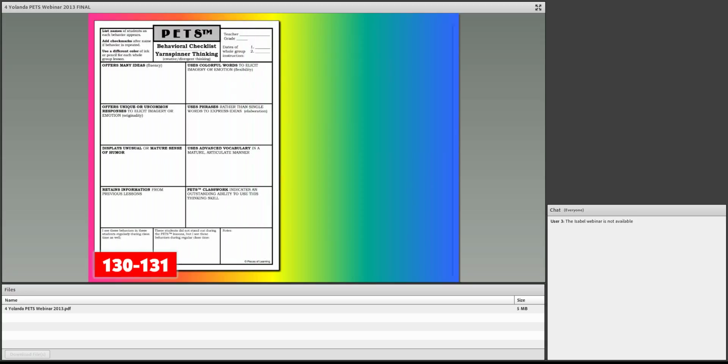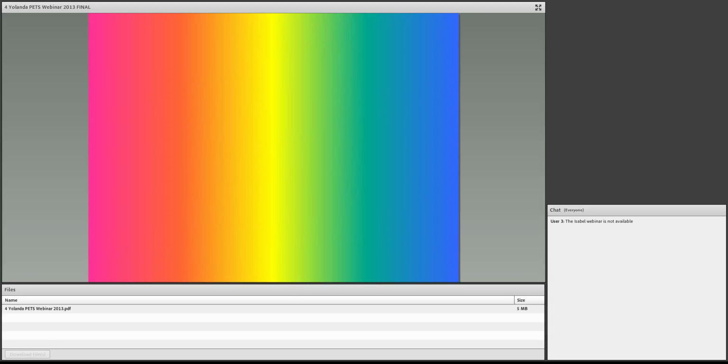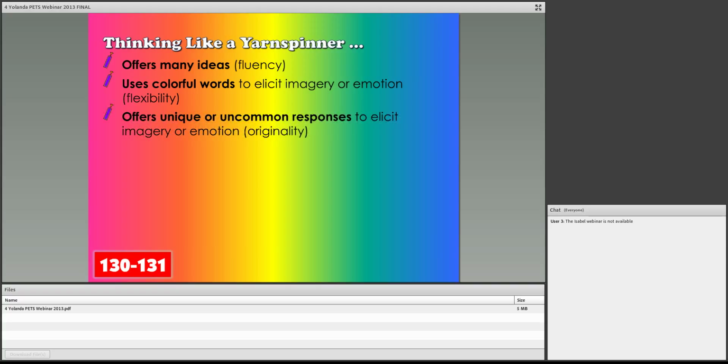For those of you that are interested in using the PETS materials to help identify the strengths of some of your students, there are behavioral checklists focusing on being yarn spinners. As you can see on pages 131, 31, they're also on your handout. What they focus on primarily are those 4 things that we talked about: whether or not you can come up with lots of ideas, fluency; whether or not you use colorful words to bring out certain emotions or different pictures in one's mind, that flexibility, being able to look at things in different ways; whether you can offer a unique or uncommon response to something, that originality piece.